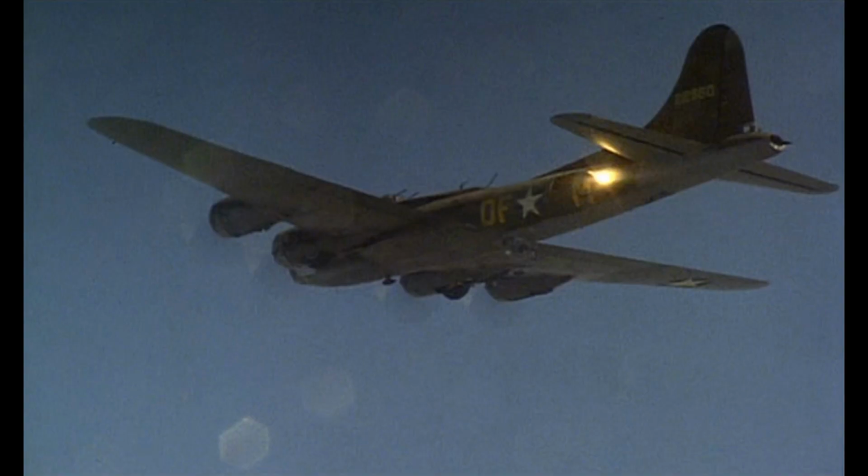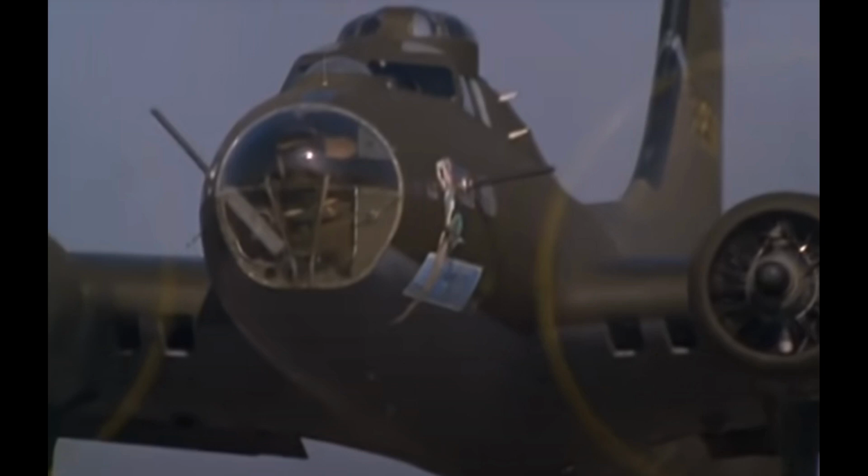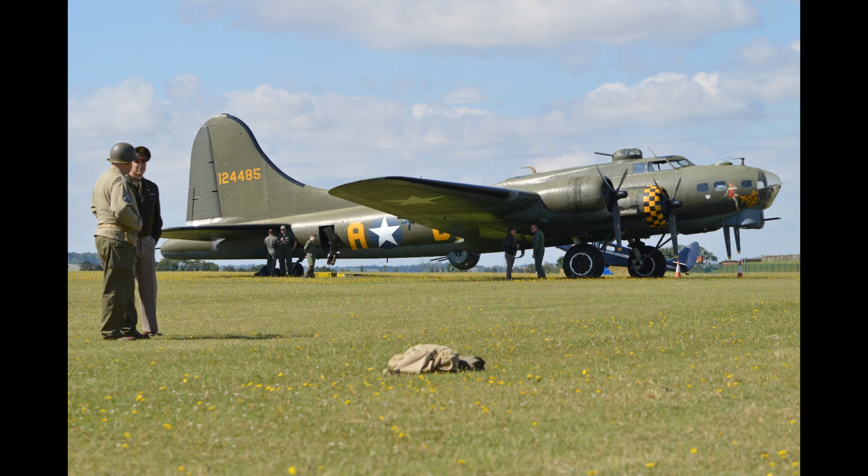It was also used as Windy City during the takeoff sequence and can also be seen as Lady Jane, My Zeta, and Hot Lips. And it was also used to film the final sequence when the Memphis Belle returns to land. The money from the movie role, as well as the larger public interest, ensured Sally B could continue to raise enough funds to stay flying.